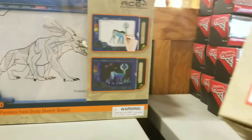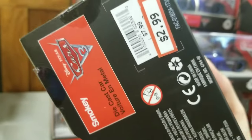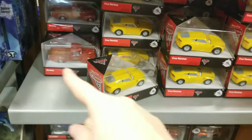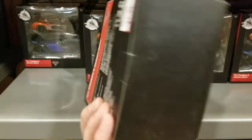Ooh, this is heavy. How much is this? It's on the bottom. Oh, it's $9.99. It was $29.99. And let's see. It's nice to see that they have some of these going back in stock because I feel like they kind of got wiped out for a while and they only had a few different styles. So they do have Smokey, Jackson Storm, Cruz Ramirez, Smokey again. Well, maybe they do only have a couple styles.